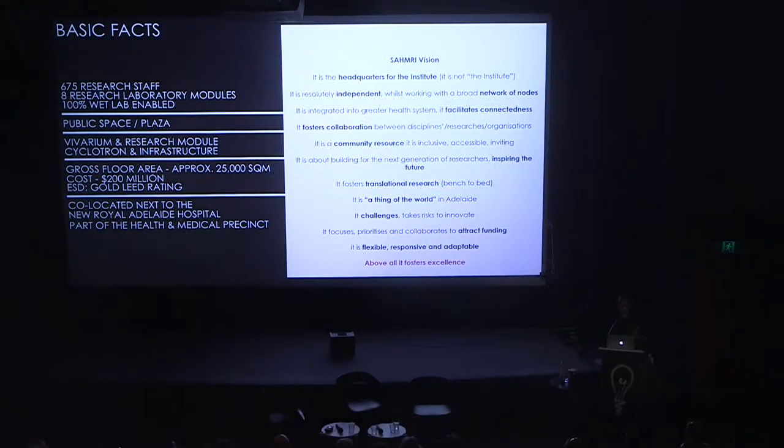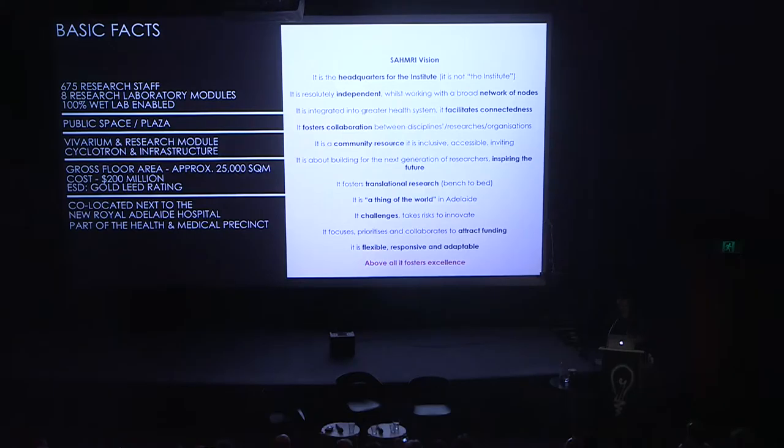So just a bit of background before we get onto the building. The brief that we got from the client was that it had to house 675 research staff. It had to have 8 research laboratory modules, and all of them had to be 100% wet lab enabled. It had to have a public space or a plaza. And of course, in terms of program, it had to have the vivarium, the research modules, a cyclotron facility, and infrastructure. In terms of area, it had to be around 25,000 square meters, and the cost for this project was $200 million, which was part of the federal funding as part of the economic stimulus 5 years ago.